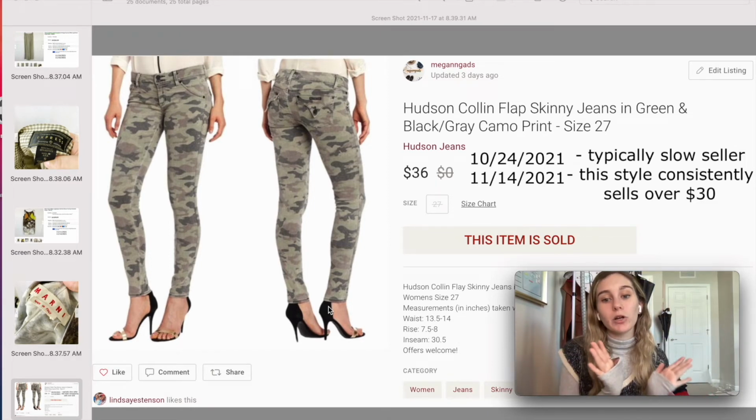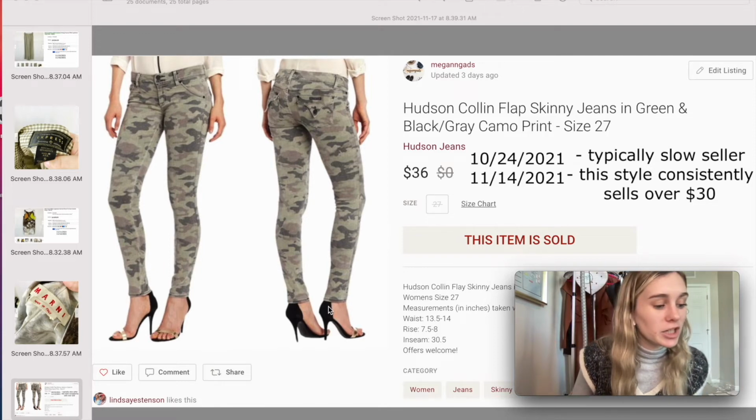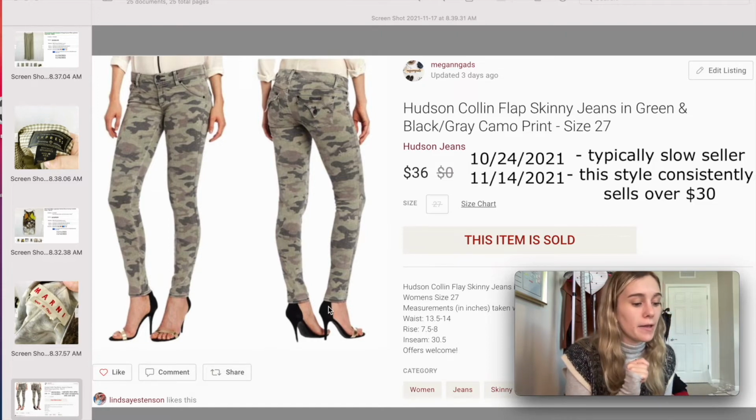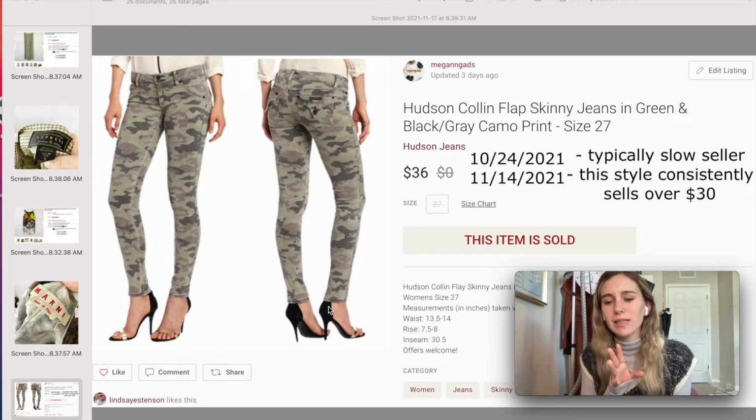The next item that sold are these Hudson green camo skinny jeans. I listed them end of October, sold mid-November. They sold for $36. My payout was $26.34. There was a shipping discount in there. I paid $2 for them. My total profit was $24.34. So I believe I listed these at $45.